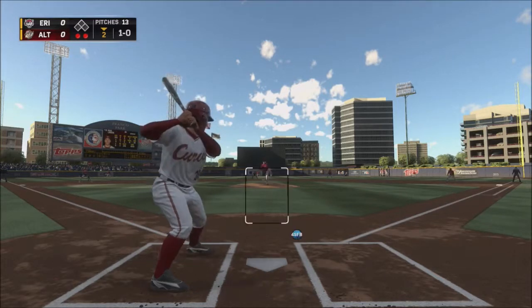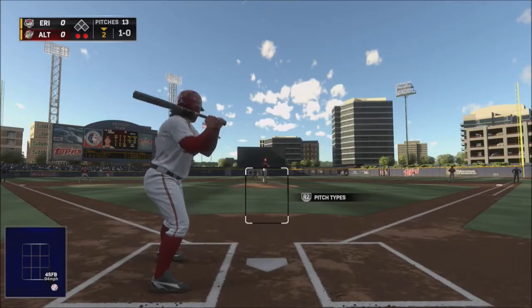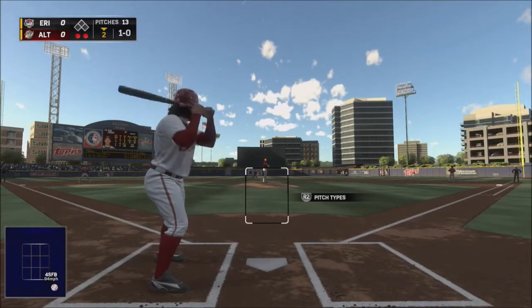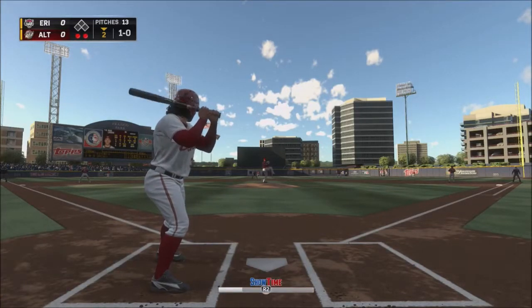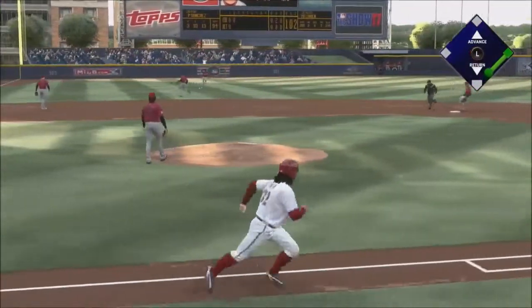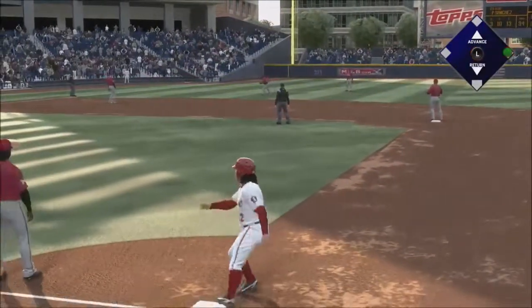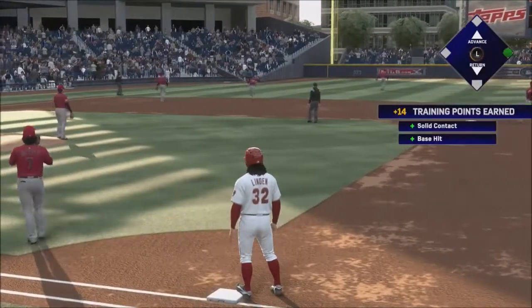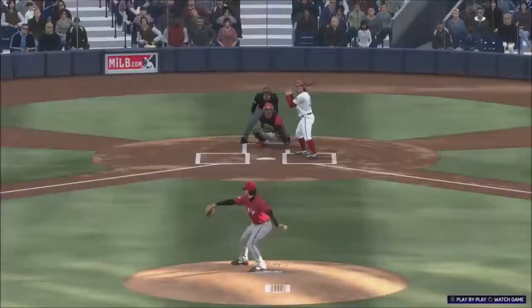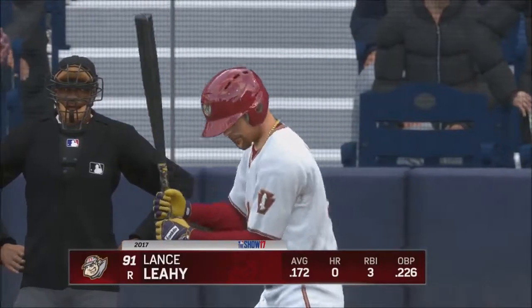2 outs here in the bottom of the second. And that misses low and away, ball 1. Bottom of the second here with no score. There we go. Start the game off for us with the base hit. So that keeps the bottom of the second going. Well, he rolled over that one. Not the most impressive single, but it's a line drive in the books. That one right between the third baseman and the shortstop.